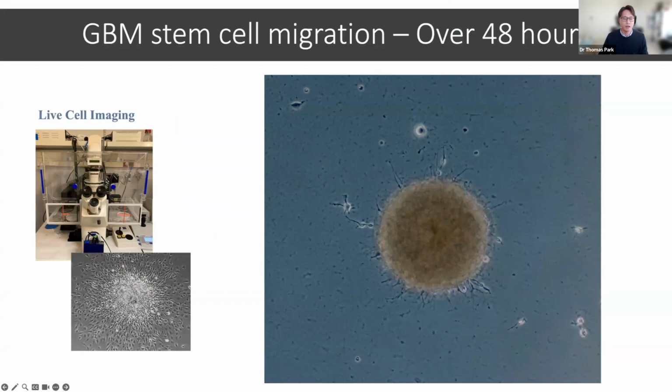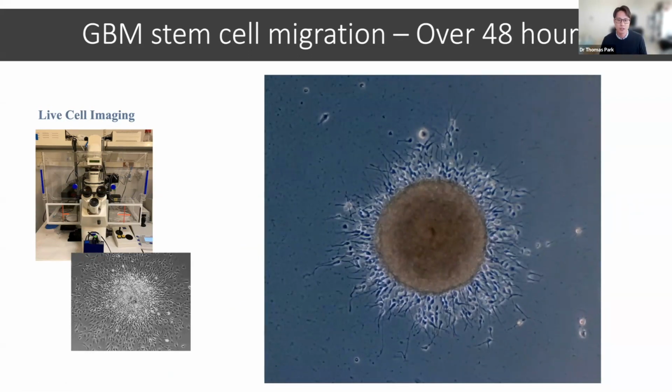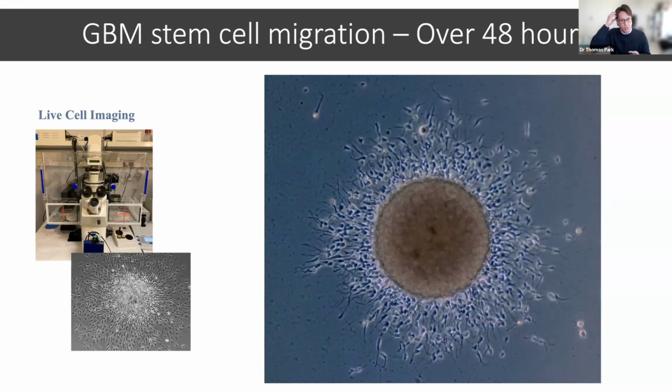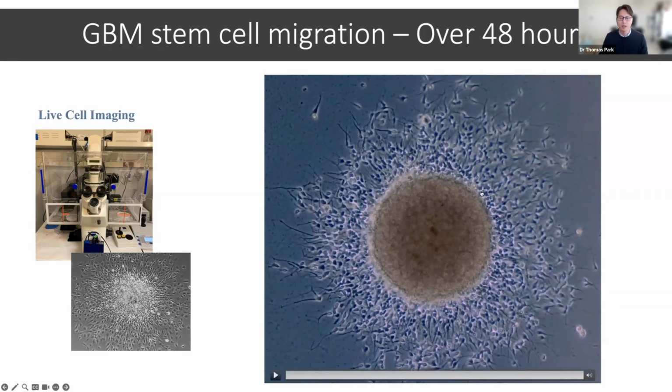And we can even do live cell imaging. So here is a microscope, and we can film as these cells actually move out. So remember, this project really wanted to look at how they migrate. So this is a quick video showing how a patient tumor in our dish is moving out and migrating out. So imagine this sort of being in the brain as they're moving away from their source. So if that was being radiated, how would that affect their migration, moving out?